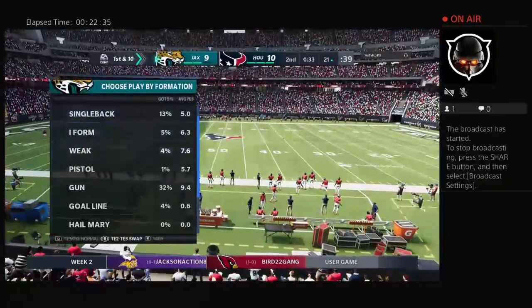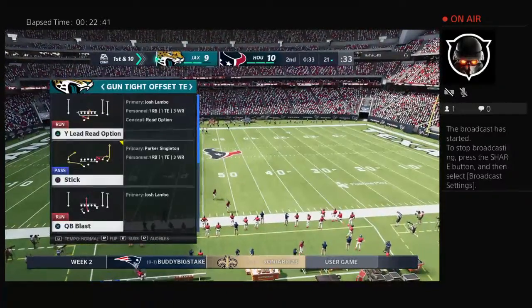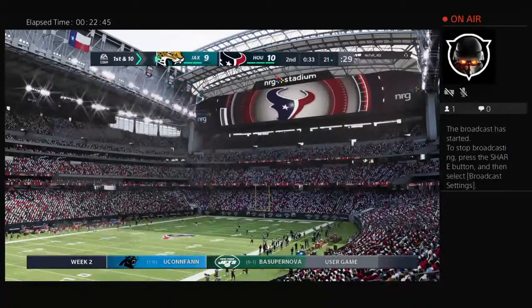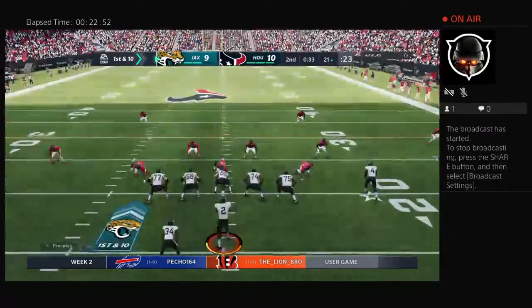D.D. Westbrook on the return. The Jaguars take over 1st and 10 at their own 21-yard line. Jaguars come to the line to start their next drive. Under a minute to play here in the half. Time for a late drive.